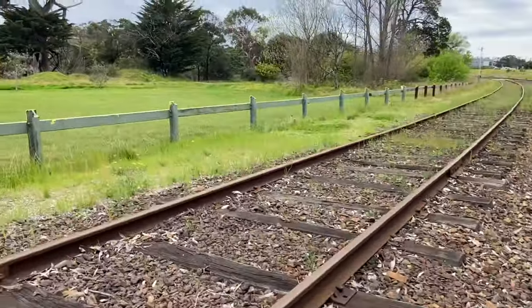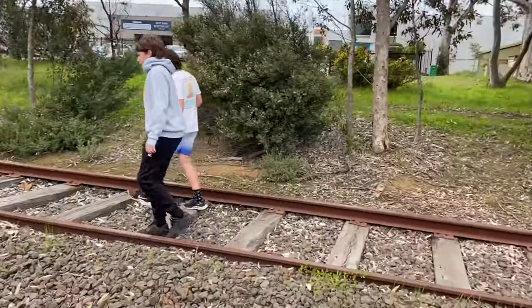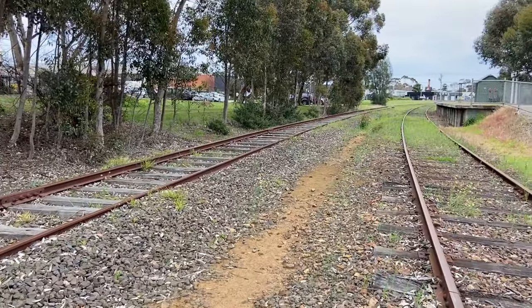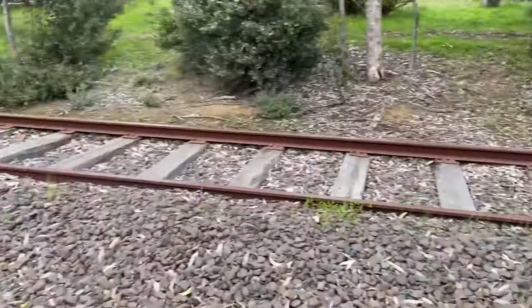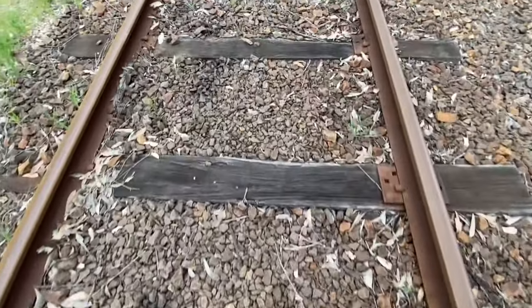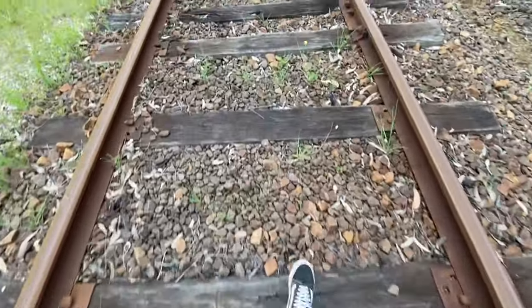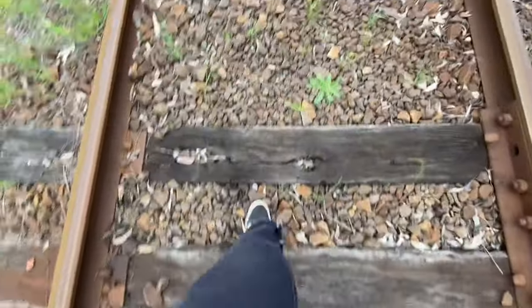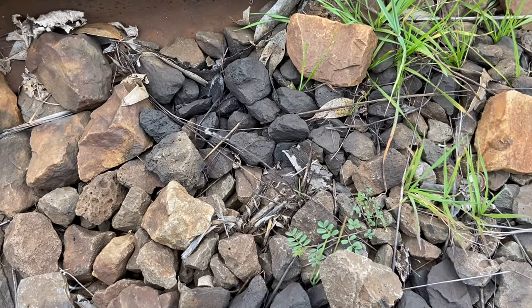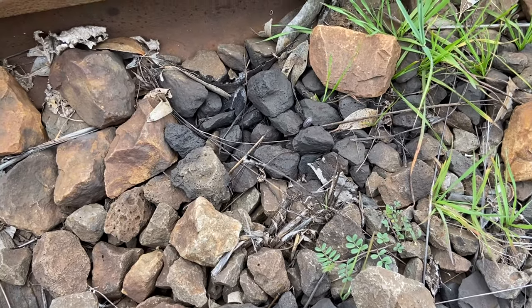I've never actually walked on this side. Usually I always walk on the other side of the tracks, so now I'm just going to walk on this side because I've never actually found out anything that could be cool on this side of the tracks. For some reason, all these rocks are kind of dark, and there's a slate on.